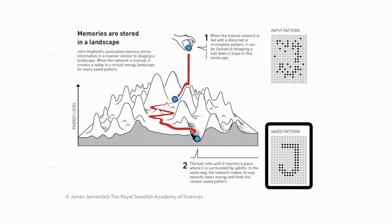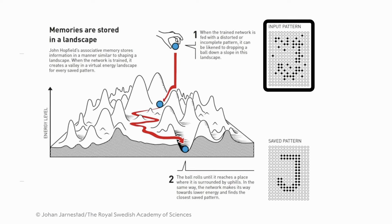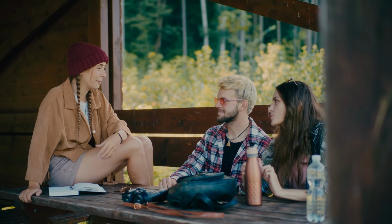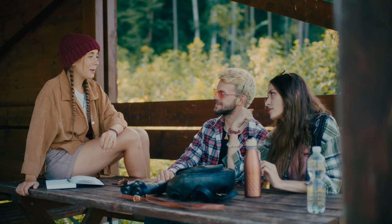How does it work? Well, when you show the network a pattern, let's say the letter J, it adjusts the connections between the bulbs. Later, if you show it a partial or noisy version of J, the network can reconstruct the full correct pattern. It's like your brain recognizing a friend's face even if they are wearing sunglasses or have a new haircut.